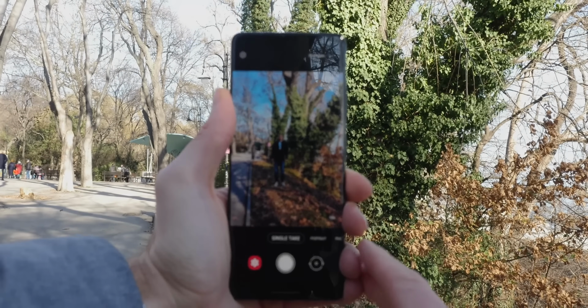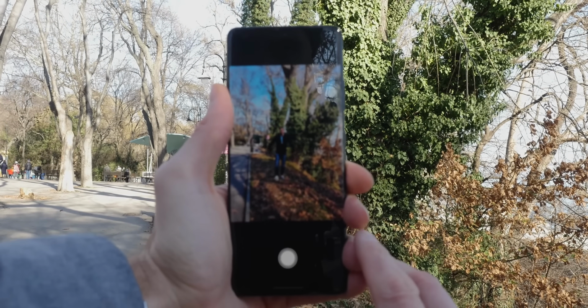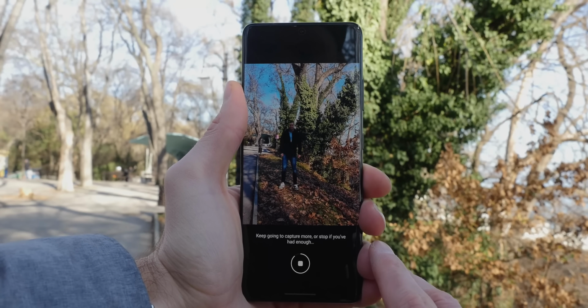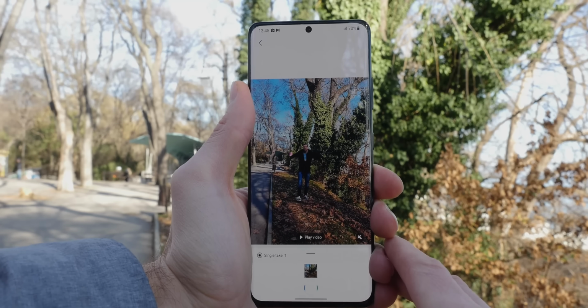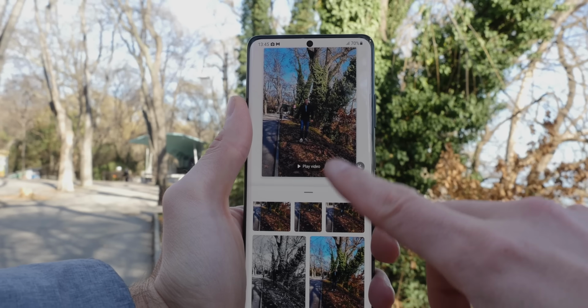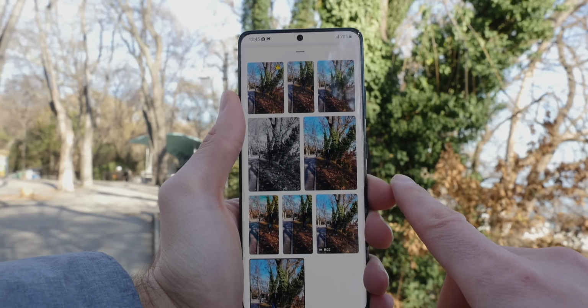Take a look at single take, for instance. Just have some fun friends, or you yourself come up with a creative idea, and all it takes is just pressing that single take button to end up with a bunch of different photos and videos that the phone will capture and process automatically. Gimmick? Yes, but is it a fun one? Also yes. Okay, next up, selfies.